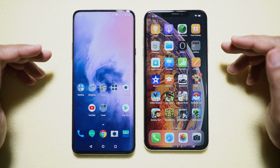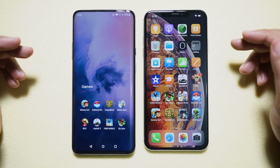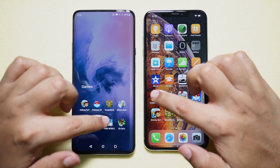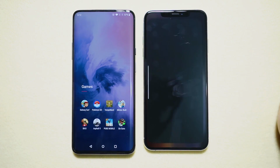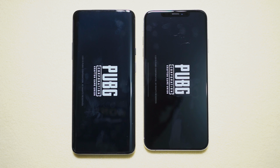Now it's time for the gameplay, which is the strongest department of Apple graphics. Let's launch these 8 games. I will start with PUBG Mobile. This is a very crucial moment for the OnePlus because there is hardly any other phone that can beat an iPhone in terms of game loading time.